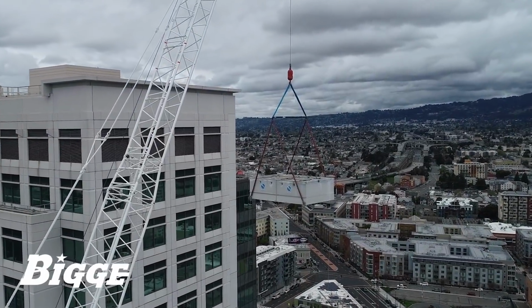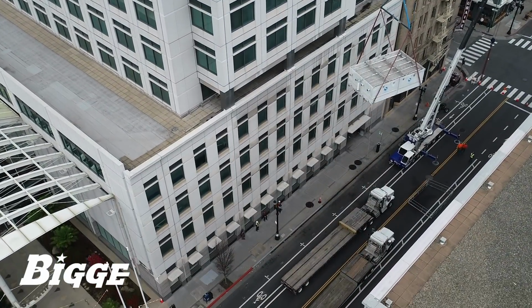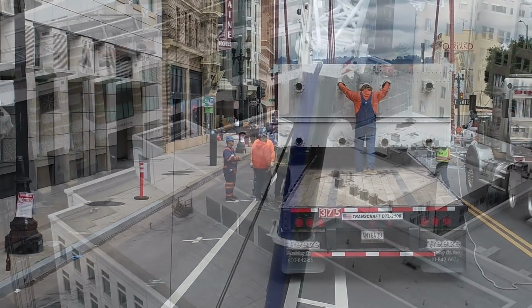Very pleased with the outcome, our customer had this to say. We knew that Bigge would be a great fit for this job. The representative made an outstanding impression when they met with our team. The lift plan was solid and executed without a hitch.